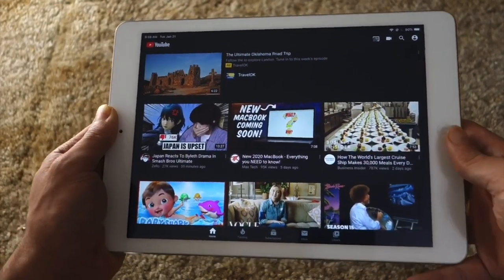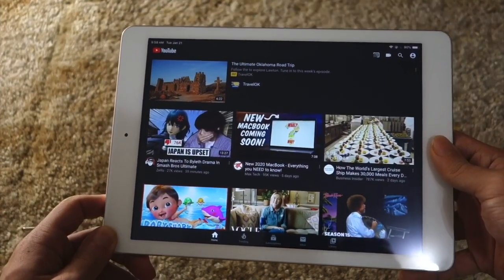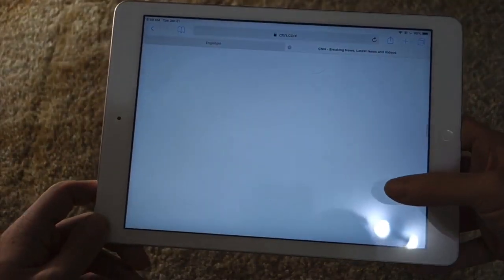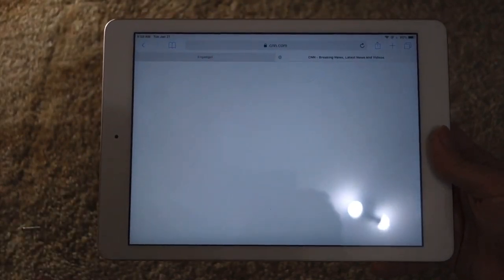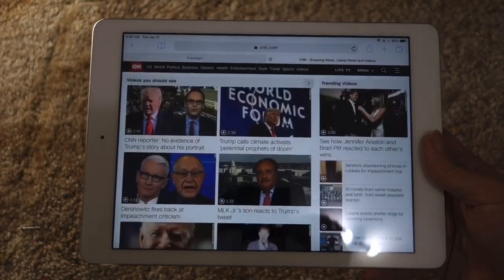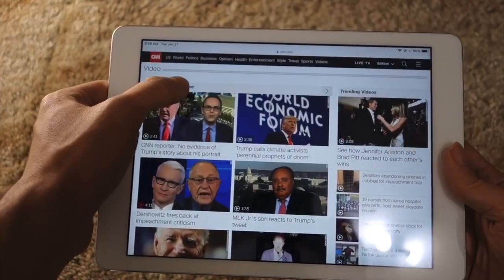I wish it had more RAM, at least 2 gig or 3 gig or something like that, but the 1 gig of RAM is really starting to show its age. For example, if I go ahead and load up Safari, it will have to load up the web page right away. It's not going to keep it in memory because, like I said, it only has 1 gig of RAM, and 1 gig of RAM in 2020 is just not enough, even for mobile devices. You can definitely see it is starting to struggle.